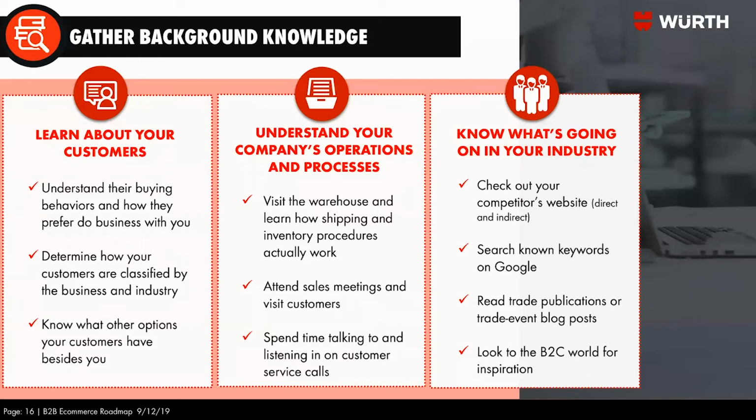Learn about your customers. Take time to understand their buying habits and behaviors. Why do they buy from you? A lot of times companies classify their customers in different levels and categories. Find out about that as well, because you may be building a website to tailor to a specific segment of your customers. Maybe the smaller customers, while the larger customers may not need to be on your website because they order different ways. Maybe they already have an EDI system that brings their orders in. So you don't need to worry about those types of customers.